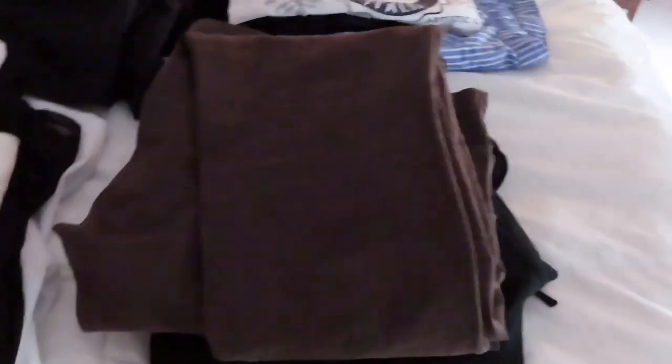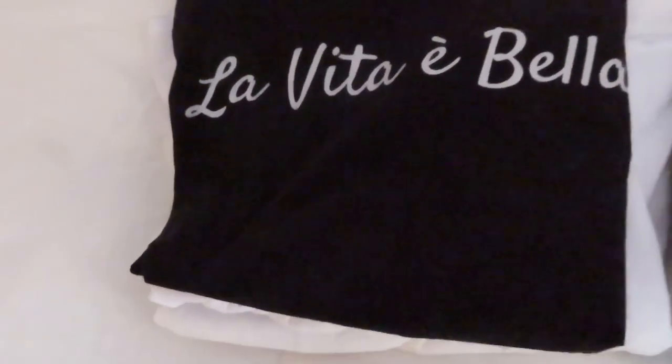I have my long sleeve shirts here. I've got three long sleeve shirts. Then I've got some brown skinny pants, a pair of gray skinny pants, and a pair of black skinny pants. And what I did was I'll use these shirts with those pants, these pants with those shirts.